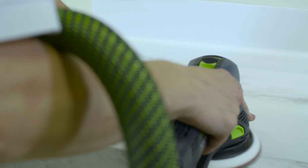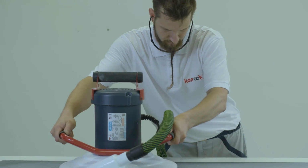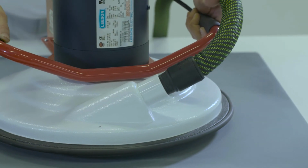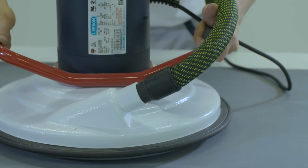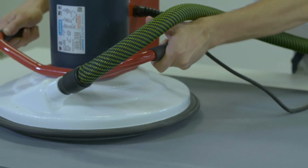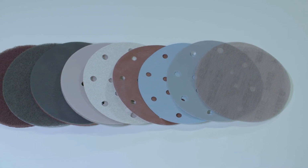To create the final shape, the Kerrock product must be grinded. An electric machine with a suction system is used to grind the product. For quality surface treatment, grinding must be carried out gradually, without excessive tool pressure on the grinding surface. We start with a rough grinding paper and continue to a fine granulation.